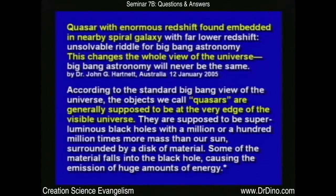But they admitted they found this quasar inside of a galaxy that had different redshifts, but yet they're obviously the same distance away. So they said, according to the standard Big Bang view of the universe, the objects we call quasars are generally supposed to be at the very edge of the visible universe. They're supposed to be superluminous black holes with 1,000,000 or 100,000,000 times more mass than our sun, surrounded by a disk of material. Some of the material falls into the black hole, causing the emission of huge amounts of energy.